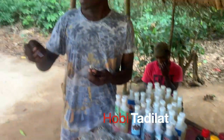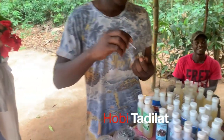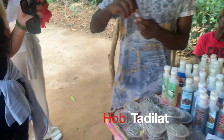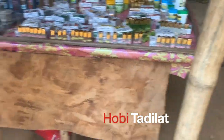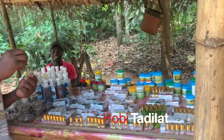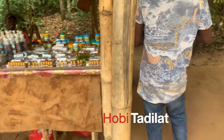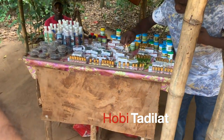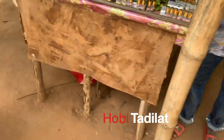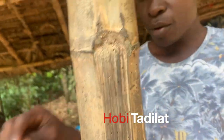Then you have a vanilla perfume. Smell it, vanilla perfume. Apart from vanilla perfume, here we also have jasmine perfume. Smell it, jasmine perfume.